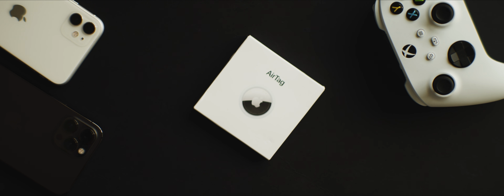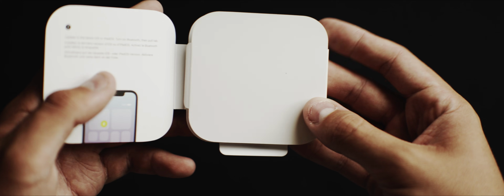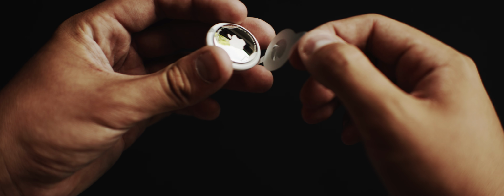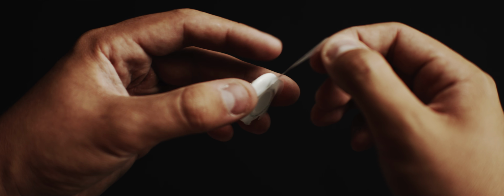So with AirTags, and much like every other Apple product, it's all about simplicity. From the moment you open the box, Apple have tailored the entire experience to be so simple that anyone could do it. Very similarly to how you connect AirPods, you just bring your new AirTag close to your phone, tap setup, and it's good to go.